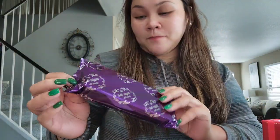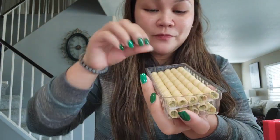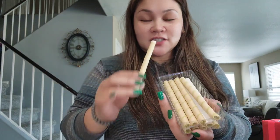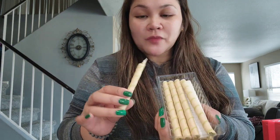And then, oh, ito pala yun, chocolate. Tapos na. So, nabuksan na natin, natikman na natin. Ito naman. Last but not least, wafer roll green tea. Oh, I'm very curious kung ano yung lasa ng green tea. Ayan. Tingnan mo, guys. Ang cute. Ayan. So, ito. Titikman natin siya. Masarap. Milky. Na may lasang green tea.